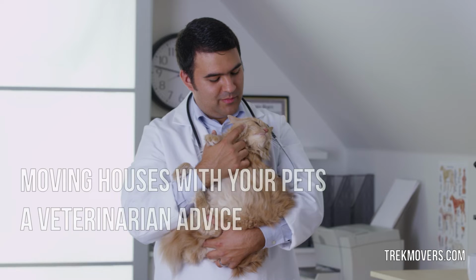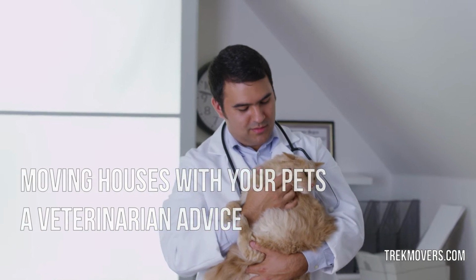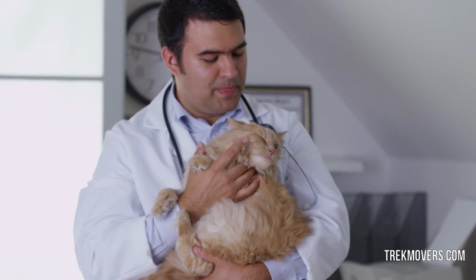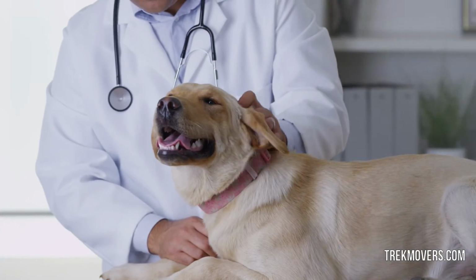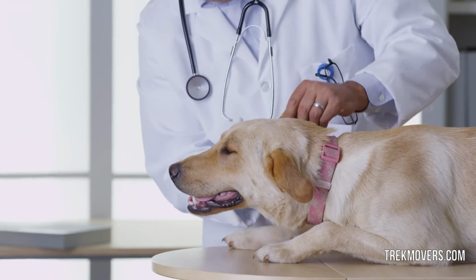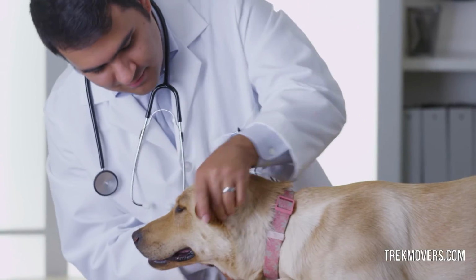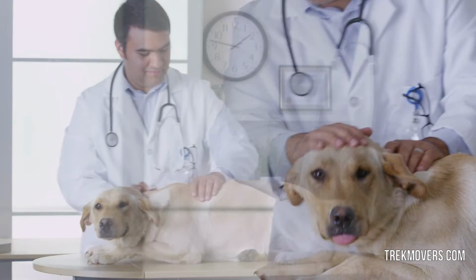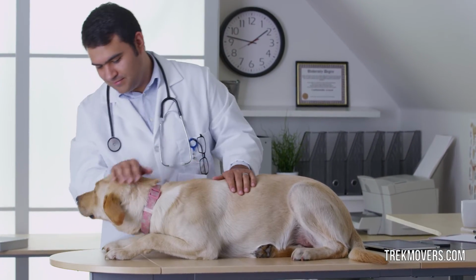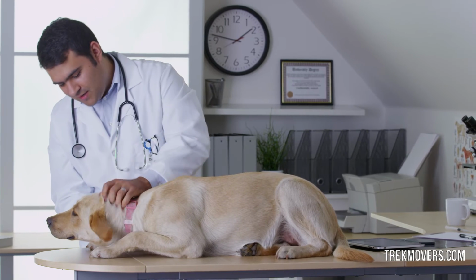Moving houses with your pets, a veterinarian's advice. People looking to move houses over long distances can use this opportunity to ask their new neighbors to send them recommendations for a new pet veterinarian. Try to schedule a visit to familiarize your pets with the vet as soon as possible. This will be useful in the case of an emergency for your pet.